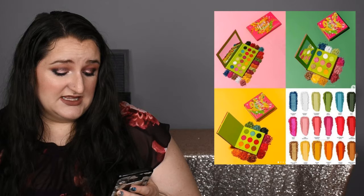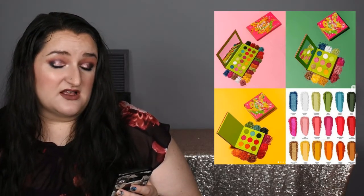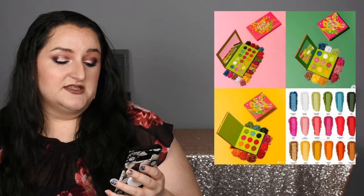Initially, I thought there were pressed glitters in this, so it was going to be a no for me, but they actually are not pressed glitters. They're just very metallic foiled shades. So I'm actually kind of thinking about this one. It's really pretty. The only thing that holds me back is the $52 price tag. It's a bit steep. I know it's an 18 pan palette, and I think this is one of the first times that Colored Rain has really explored these bright, bold, electric mattes, aside from they had a vibrant matte palette. But I think this is really pretty, and I'm definitely really interested in it.